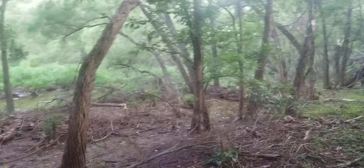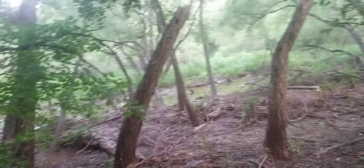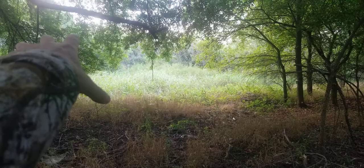Now, why do I have cameras up all summer long? I'm wanting to monitor doe traffic. I wanna know exactly their preferred way of getting through this area. Some of them come right along here. Major doe bedding up on this little knob. Some of them are bedding over here, coming down this trail.